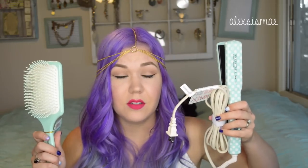So I'm kind of cheating with this, but basically I'm not because it's just a new style. This is something that I'm going to be loving to come, but I already love this flat iron. So technically I'm not cheating. Technically, hashtag half cheating.